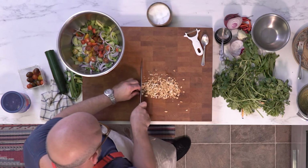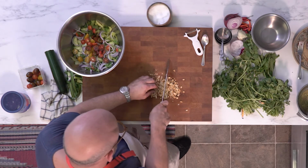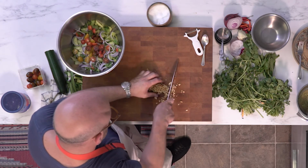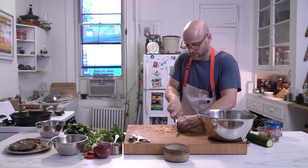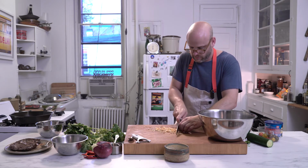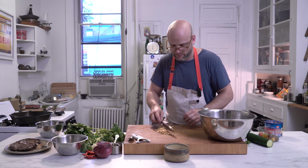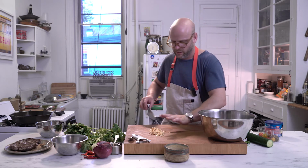You could use a Robot Coupe or a Cuisinart, a little kitchen electric chopper works really well, but there are certain times where doing it by hand is faster than using a machine and then having to clean the machine. So, we've got some chopped peanuts for our garnish ready to go. We have our steak that's been nicely rested, and that is the end of step 2.